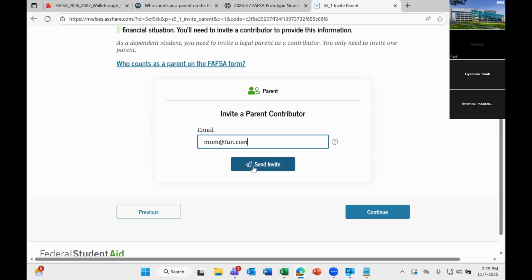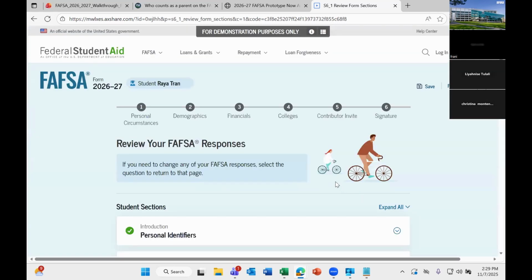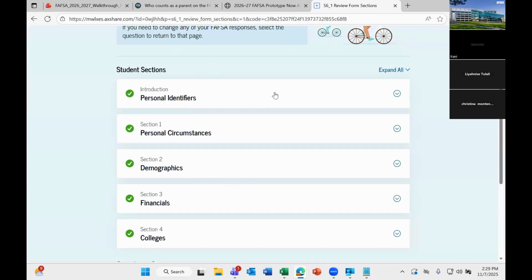So this is definitely my mom's email, and go ahead and send that to her. And you can go ahead and continue here because you're essentially done with your portion. The last thing you'll need to do is just review all of your information. This is pretty important. You really want to make sure that you submit it right the first time because corrections can kind of take a while.